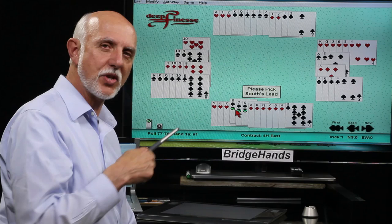Let's take a look at each of these other hands now and see what they would bid if they were in the first seat. Okay, see you there.